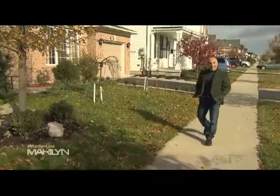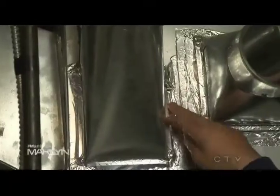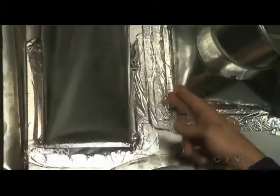Whether your house is 10 or 100 years old, there's a few key areas where heat loss occurs. I'm going to show you how to troubleshoot those zones so you can have yourself a nice warm winter. This house has a forced air heating and cooling system. Now, one of the problems here is there's a lot of leakage through all the joints in the ductwork, so the air doesn't quite make it to the rooms that we want it to make it to, which is the furthest rooms away from this furnace room.